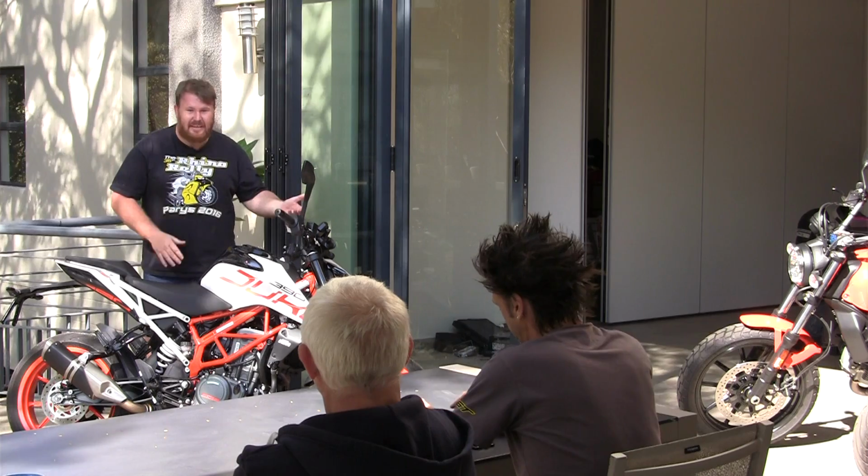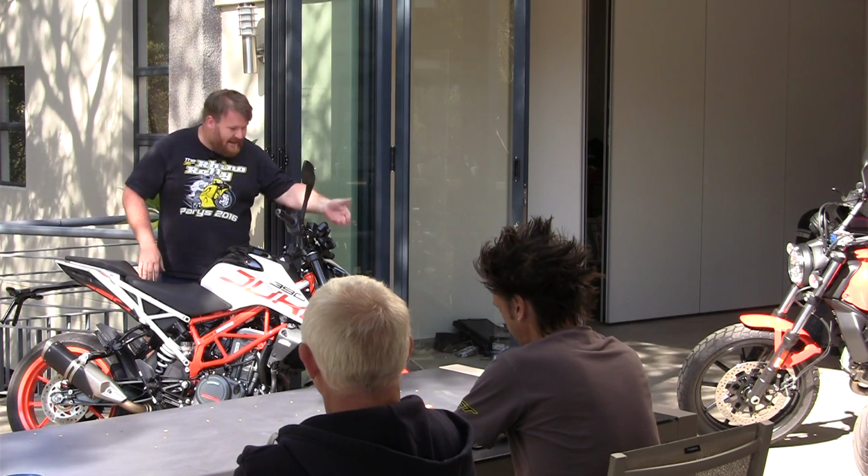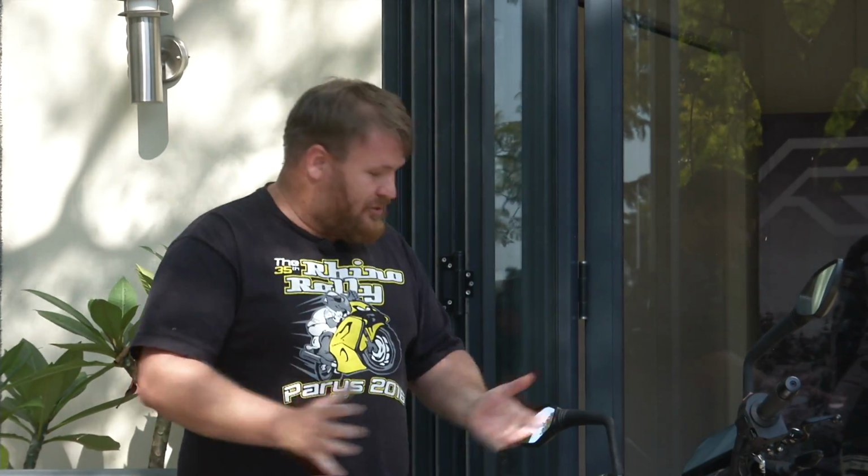It has a TFT color dash. It has LED headlights, like the bigger Super Duke. Thank you, Mr. Furey. That is very persuading. Mr. Durrans, do you have a question?